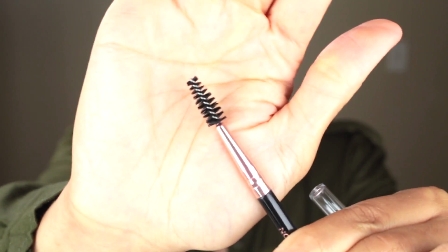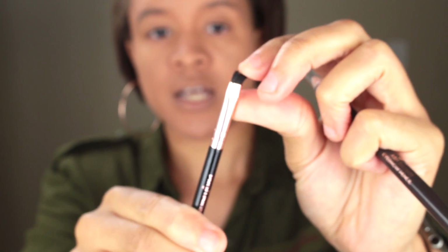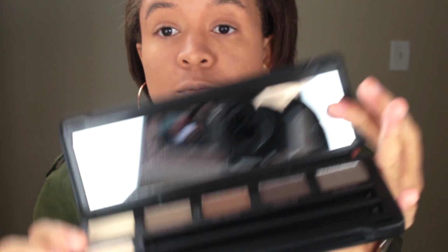This comes with a spoolie and an eyebrow brush, and it comes with an eyebrow pencil. I will show you guys what's all with this. Let me take this off. So it comes with a spoolie on one end, and on the other end is an eyebrow brush. It's pretty stiff, which is great. And then it comes with an ash brown eyebrow pencil. I do not remember if there are different colors for this.